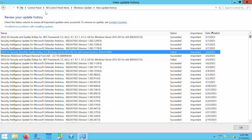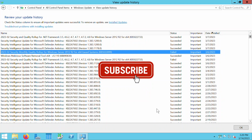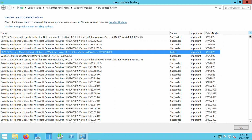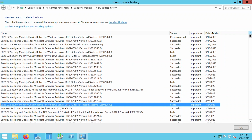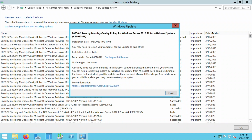Hey everyone, I just want to share with you a fix that I have found on a server machine that I am using. This is a Server 2012 R2 Essentials, and since March 6th I've been having this issue. As you can see here, the update KB5022899 has constantly failed since March 6th, and even the error code that I double clicked on to review wasn't really giving me anything that I can pinpoint as the problem.